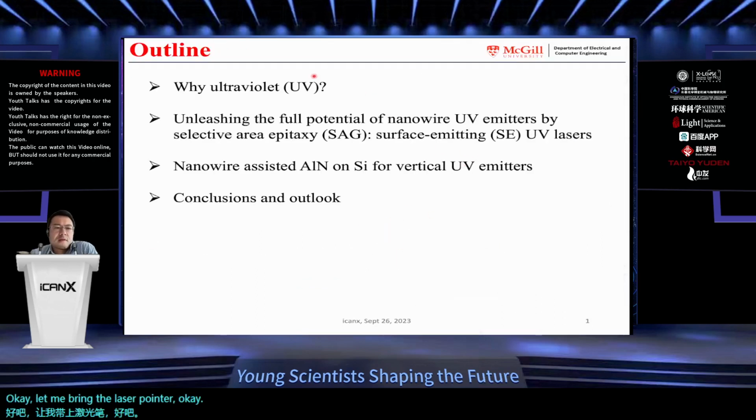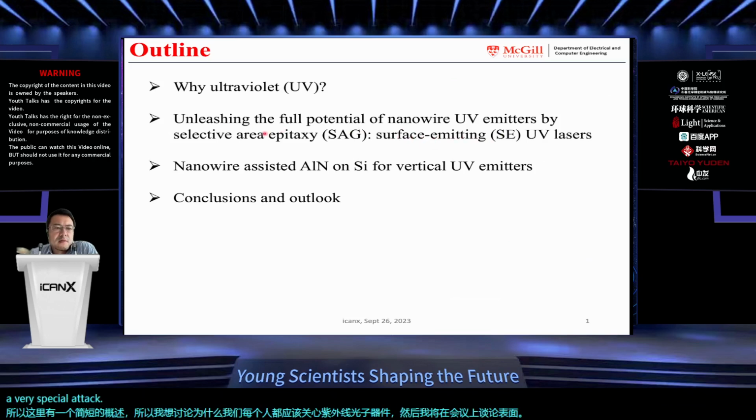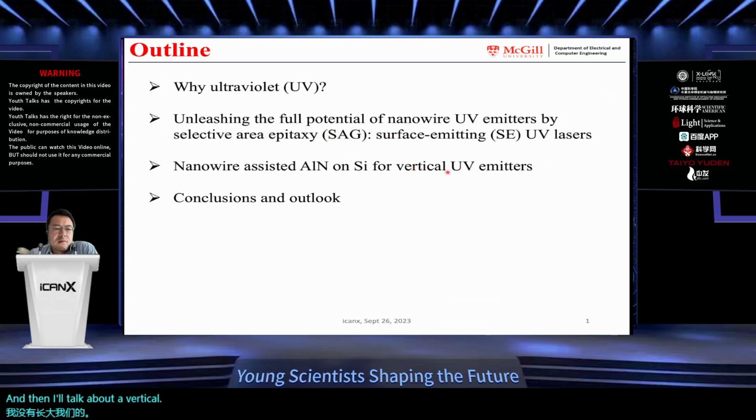So here's a brief outline. I would like to discuss why everyone should care about ultraviolet photonic devices, and then I'll talk about surface emitting lasers that use a very special technique, basically low temperature selective area epitaxy to grow nanowires. And then I'll talk about vertical UV LEDs based on nanowire assisted nitride on silicon template, and conclusions and outlook.